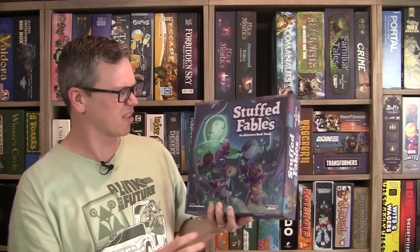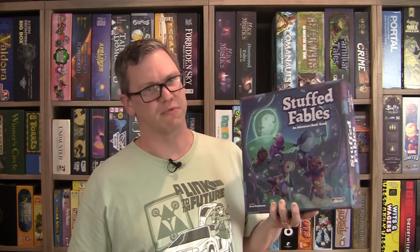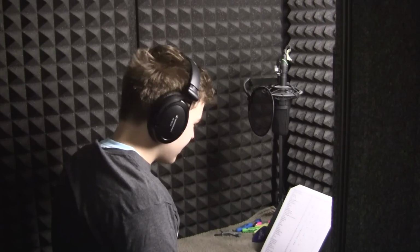And I do, the reason Stuffed Fables is farther on the list than Mice and Mystics is just it's a more streamlined system. I think the art's a little brighter. It just hit stronger with both of my kids. Just a solid game. Still at number 75, Stuffed Fables. Number 74, Turing Machine.